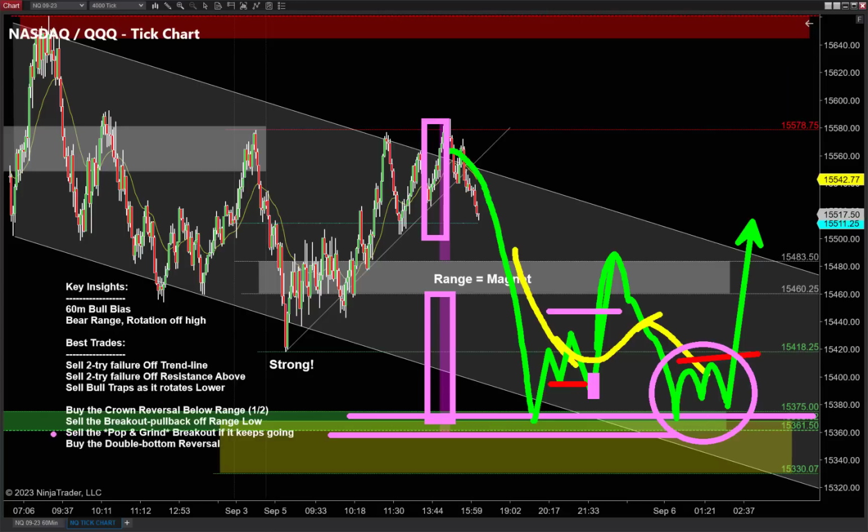Again, we call it the double bottom reversal off of that low, right? It's a crown reversal to make sure we buy as low as we can. If they roll over and retest, get a lot more aggressive at that low because now professional traders should be getting out of positions. Those are rookie traders, we assume, at that low.